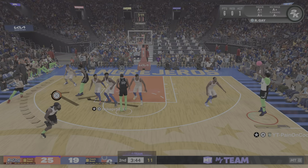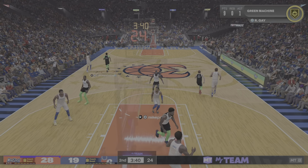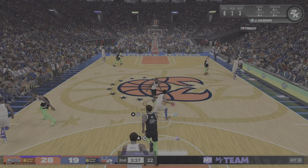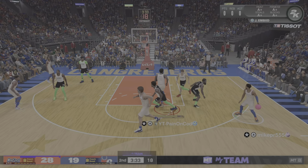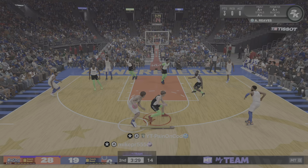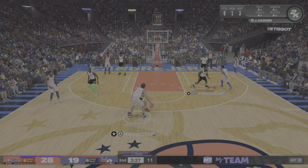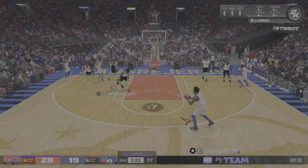Pass to Gay, puts up a deep three. Good, it's Harden with the assist that time. Gay's got the lead up to nine now for Brooklyn. You can't just stop when there's a pick set up. Gotta fight over it as a defender. That's one that the coaches will watch tomorrow with that player. You hate to see him give up in that situation.